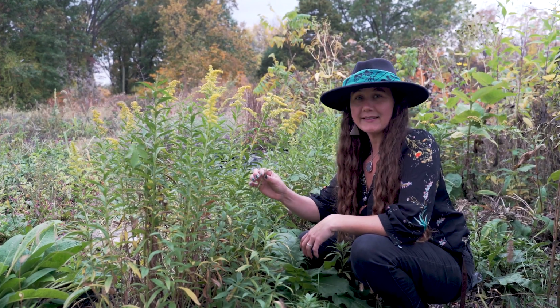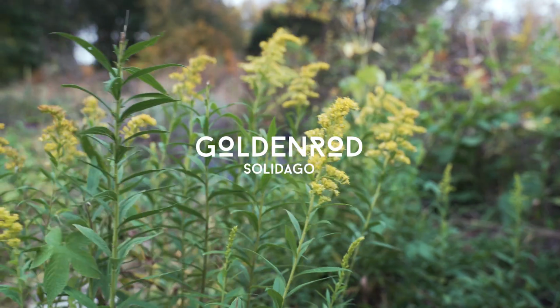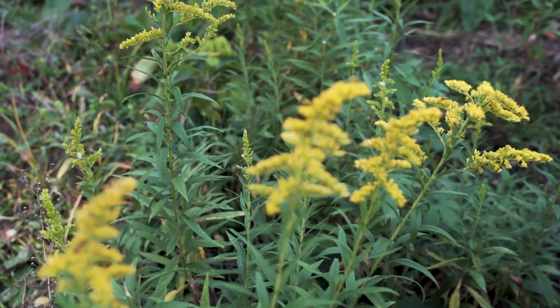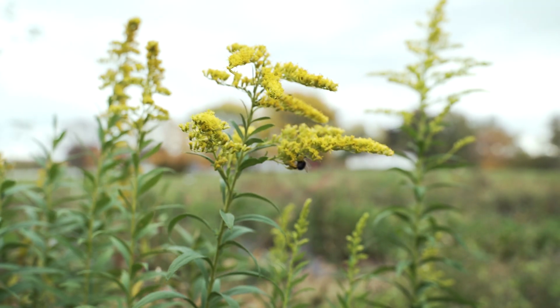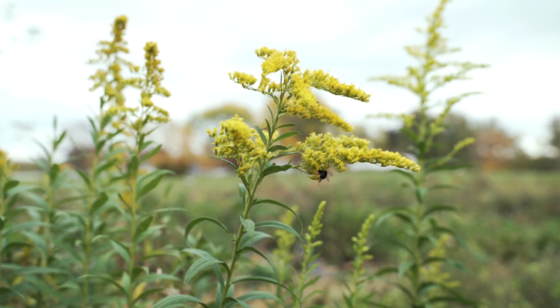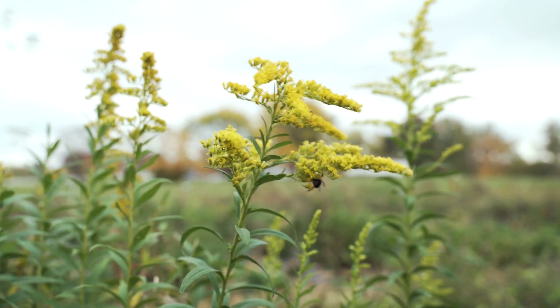This beautiful plant is goldenrod. It's in the Solidago genus. It's a wonderful, wonderful, amazing medicinal plant. It is a host plant to many different species of pollinators, including this tiny little sleeping bee here.